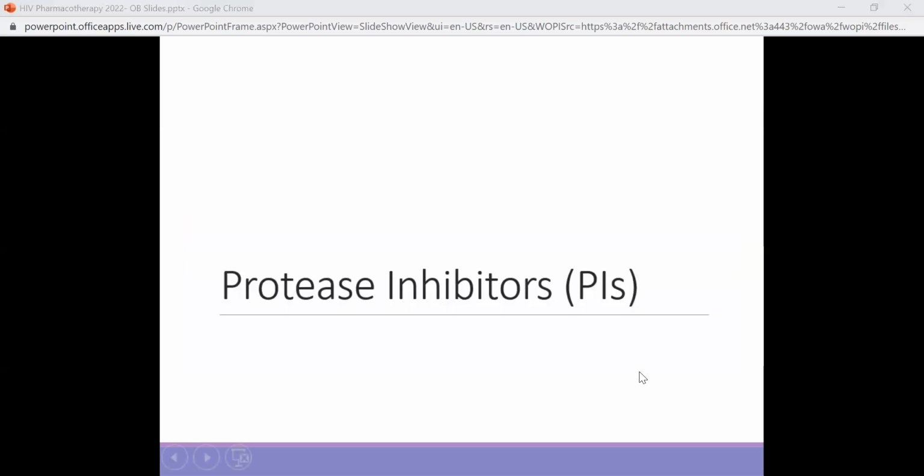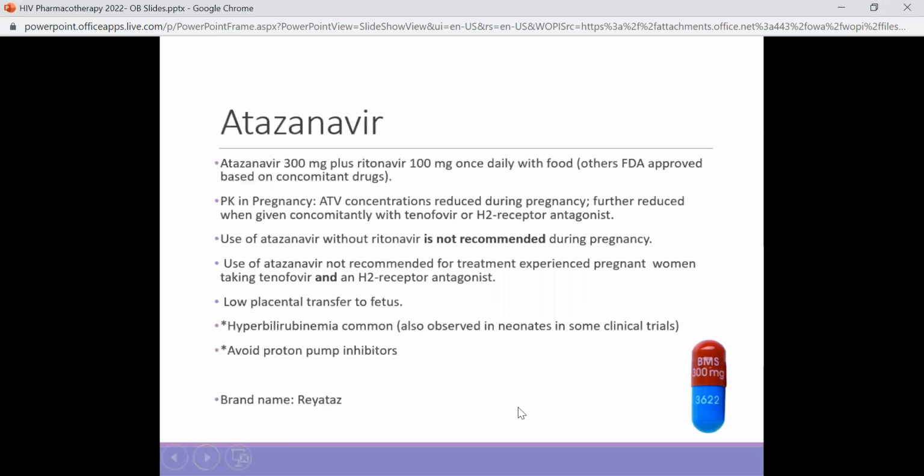Our next class of medications are our protease inhibitors, or our PIs. Atazanavir is one medication we can utilize in our pregnant population. This medication will need to be boosted or pharmacokinetically enhanced with ritonavir. So it is given as 300 milligrams plus 100 milligrams once daily with food, typically in our non-pregnant populations. For our pregnant patients, we do see decreased concentrations during pregnancy, which can be even decreased further when given with tenofovir or potentially an H2 receptor antagonist such as famotidine.